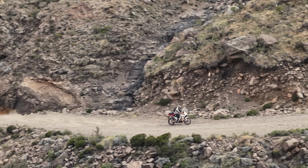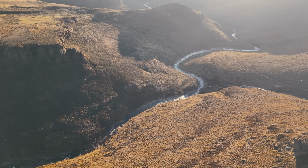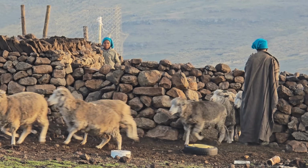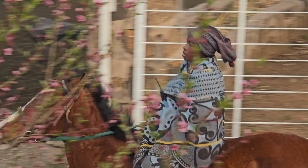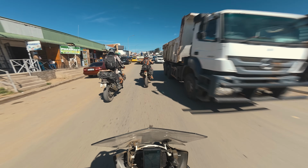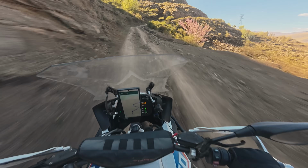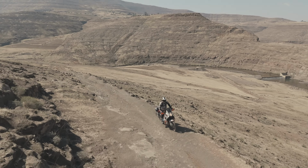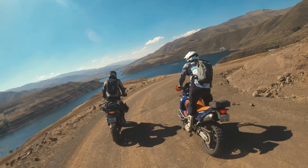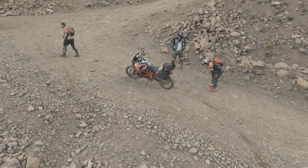It's a place of rugged mountain passes, winding gravel tracks, and rivers that cut through deep valleys. Home to the Basotho people, it thrives on its highland spirit, from herding on horseback to bustling towns where tradition and modern life meet. For us adventure riders, this isn't just another pin on the map, it's the ultimate proving ground. High passes, endless gravel, and the kind of terrain that makes you wonder if the bike or the rider is going to break first.